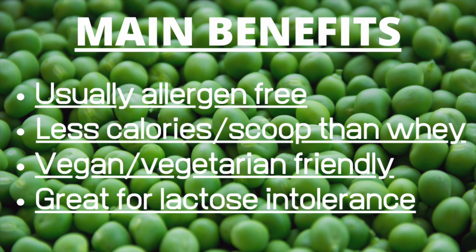So of course it's plant-based, so it has no lactose. It's generally easier to digest. If you're lactose intolerant or you notice you get stomach cramps or just abdominal issues whenever you consume whey, then you might want to look into a plant-based protein because most of the time you will not have any trouble digesting this stuff.